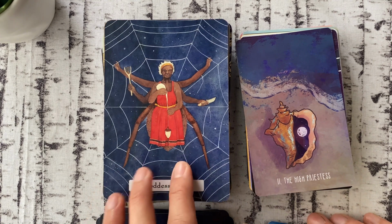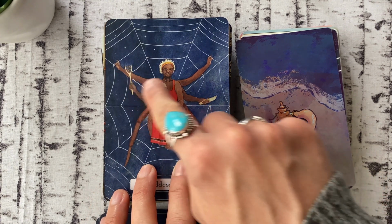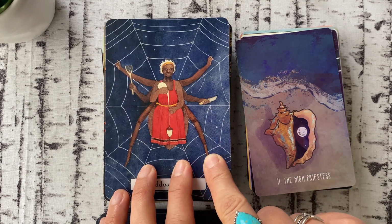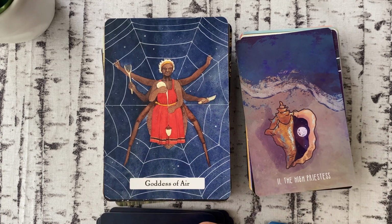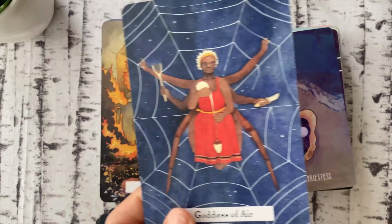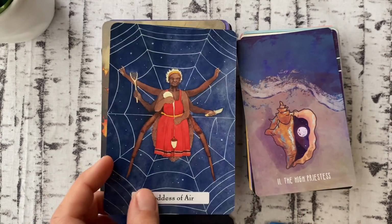This card is a little bit strange for me as it being a spider, but also a woman in a dress. So I thought that was interesting. Seeing it face to face, it seems less awkward, but I still like it.